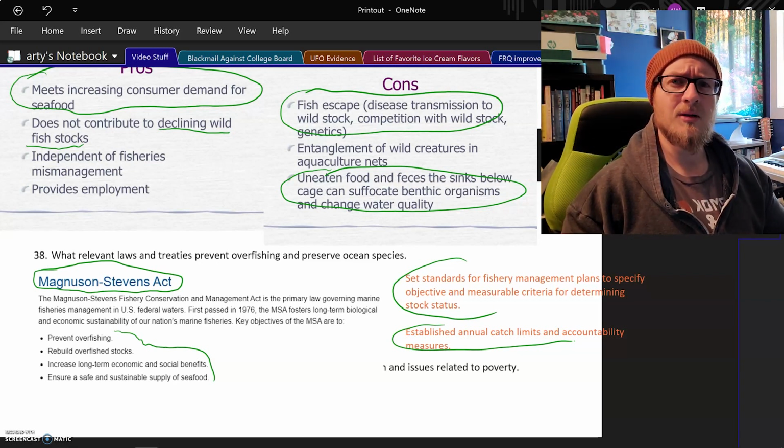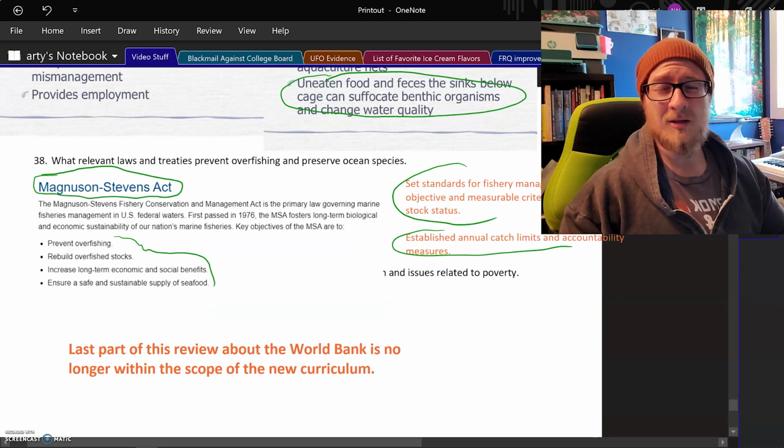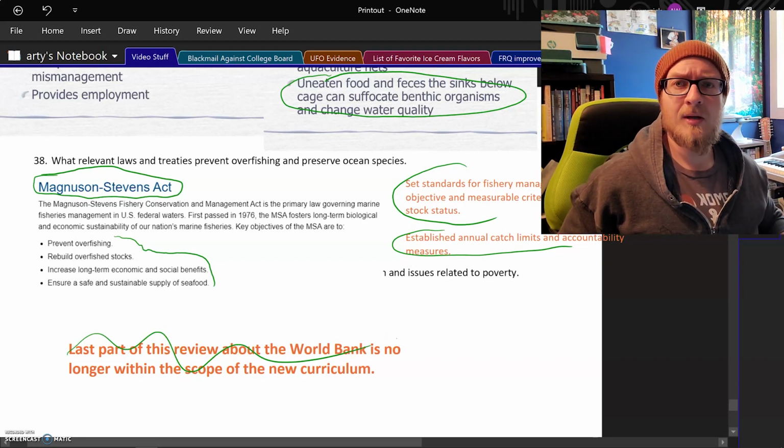The last part of this unit packet that asked about the global bank is no longer part of the curriculum. So why bother going over it? It's not important. It's not going to be on your exam.